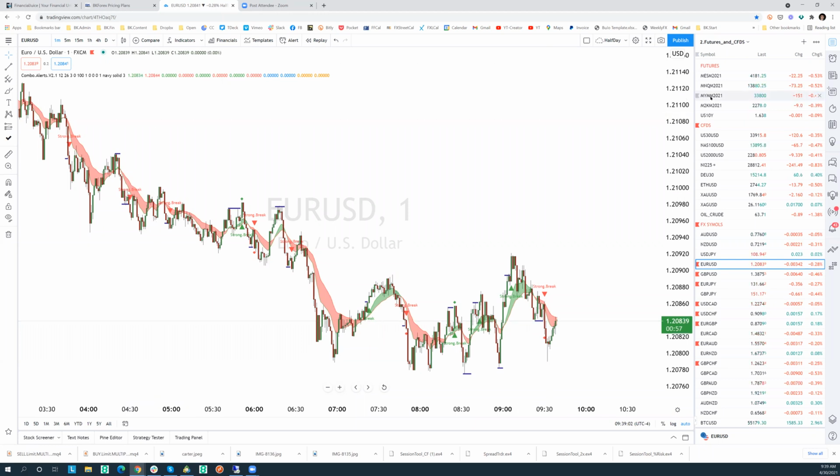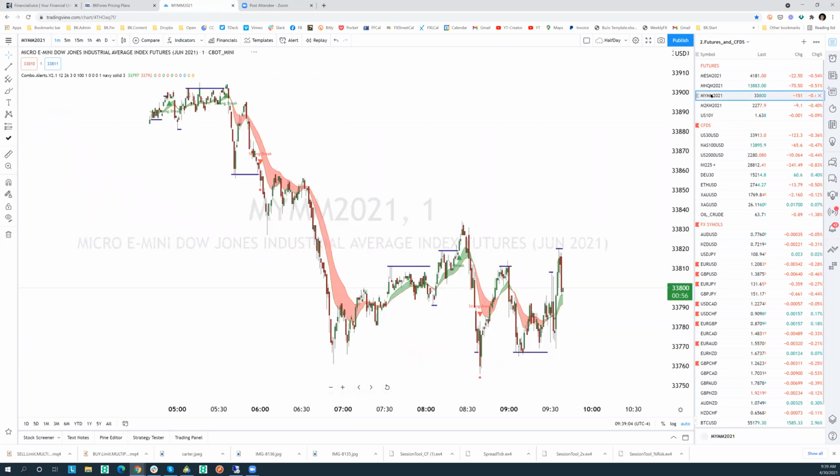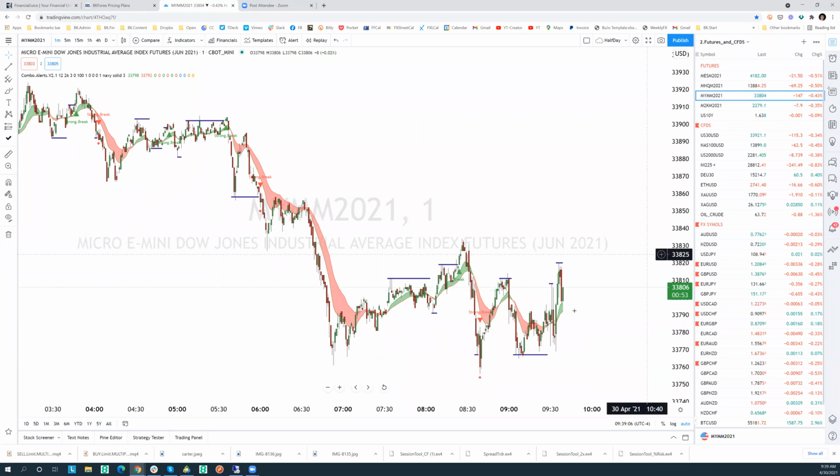Where's the Dow? Dow not doing anything. We're still just starting to formulate. Okay. So you just wanted the moving average crossover alert. So then you got it. Then you don't need to have the alert. Just kind of waiting for the market. The NAS is actually breaking out. So NAS is actually looking quite good to the upside.